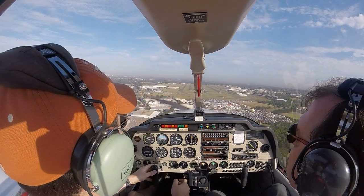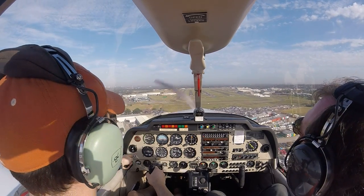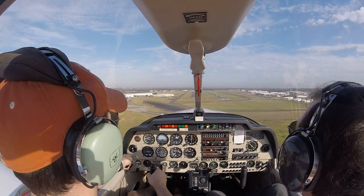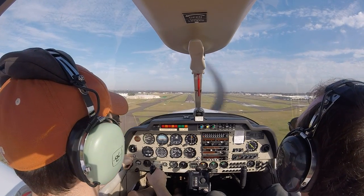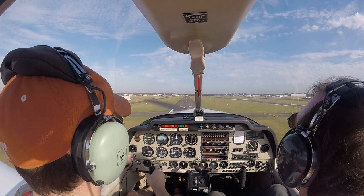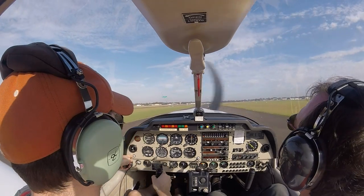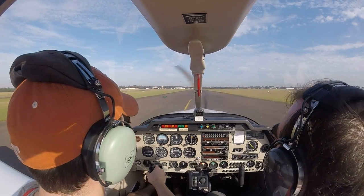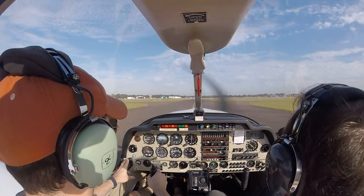TechNam 1552, downwind touch and go. 1552, follow the Cherokee jumping in front, TechNam 1552. November, clear touch and go. Clear touch and go, November. Victor Juliet Alpha, holding point. That was not an 8 out of 10. Alright. Victor Juliet Alpha, hold position. Hold position, Victor Juliet Alpha.